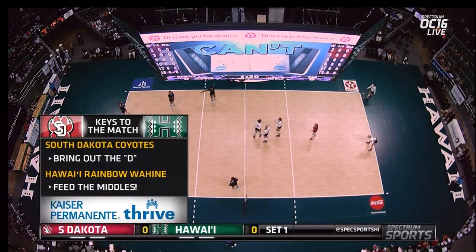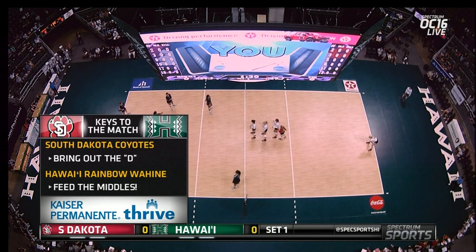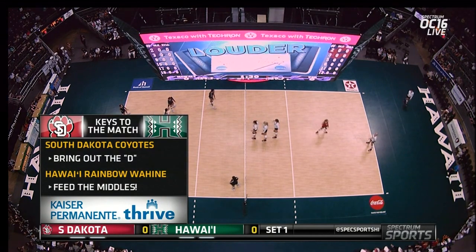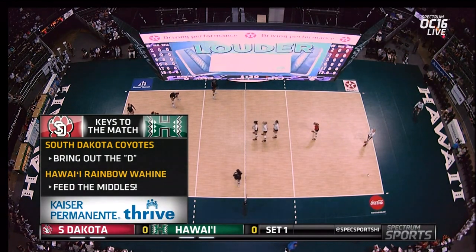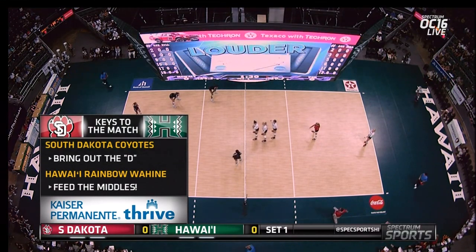Let's take a quick look at the Kaiser Permanente keys to the match, C-Mac. Well, for South Dakota, they got to bring out the D. They only had 11 digs per set versus Utah. They averaged 18 digs per set last year and were second in the country. And for Hawaii, I think they got to feed the middles. They're hungry. Now the passing is better. You got to work on this part of their offense to take the pressure off the pins.